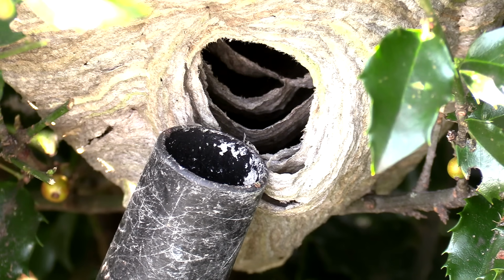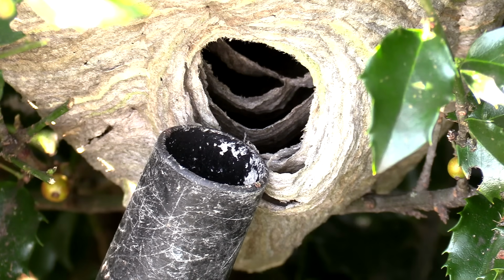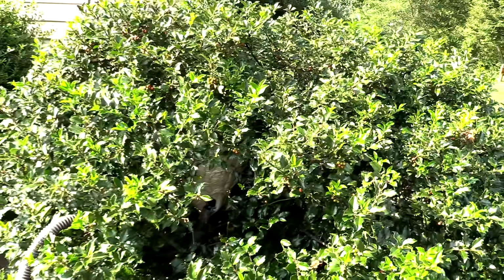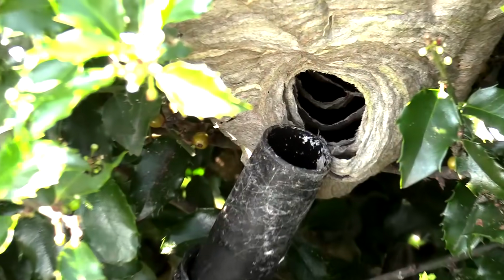It's the best method for this. To try to suck them off using a powerful vacuum, this would be like sucking up the edges of the envelope and making a big mess of the nest. And I kind of want to keep this nest intact.